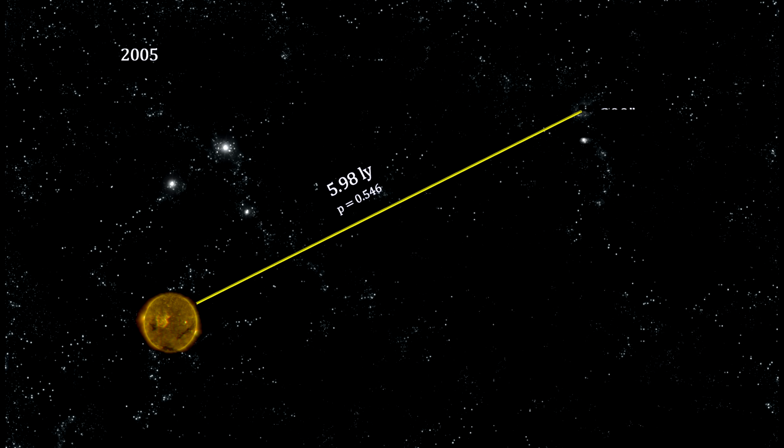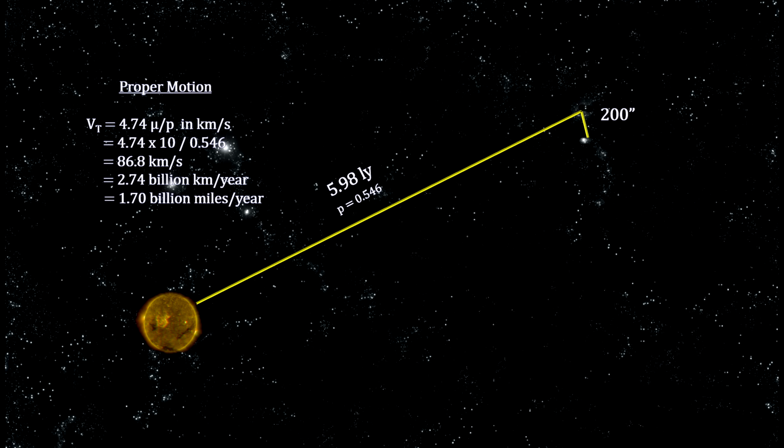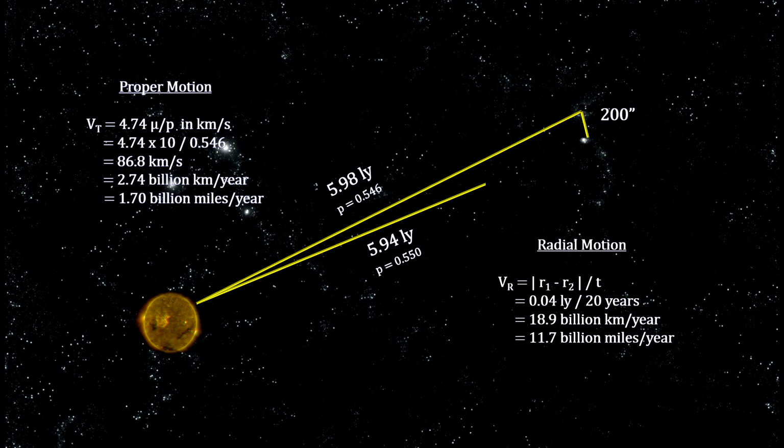In this second photograph, taken 20 years later in 2005, we see that the star has moved 200 arc seconds across the sky. That's 10 seconds of arc across the sky each year. This is its proper motion. Its new distance is 5.94 light years, which gives us its radial motion.